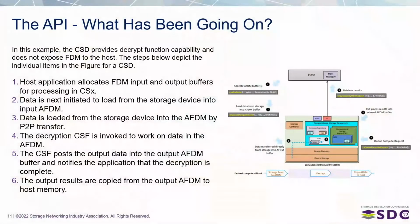So this is a very host-driven example, the direct example from an API perspective. In this particular example, we start on the left. I know the diagram is just a little bit small, but we're basically making a loop around from left to right, where the host is at the top. On the left, the first thing we do is call CS alloc mem to reserve some FDM. So we're setting aside AFDM for a particular function to execute.